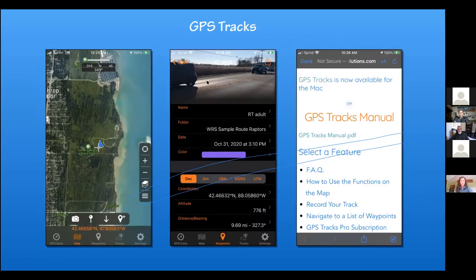Here's some of the screens. The home screen is on the left. And then the waypoint screen where you're marking your birds. And then on the right is a manual that you can download as a PDF. And it's really nice to do that because then you can learn how to use this.